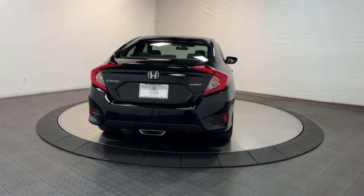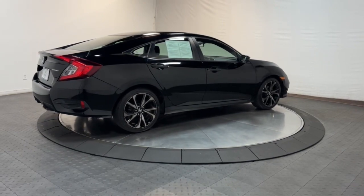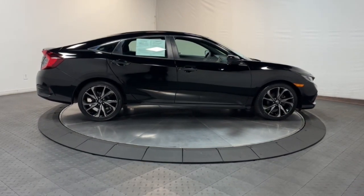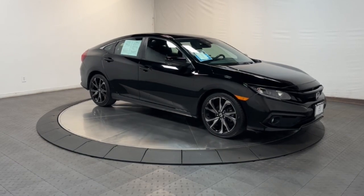The following are some of this vehicle's highlighted options: keyless entry, lane keeping assist, adaptive cruise control, fog lamps, electronic stability control, alarm, aluminum wheels, steering wheel audio controls, rear spoiler, traction control.